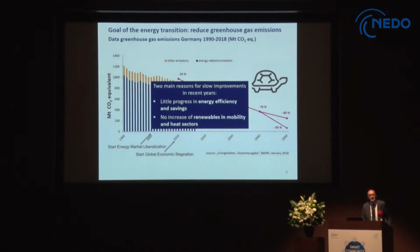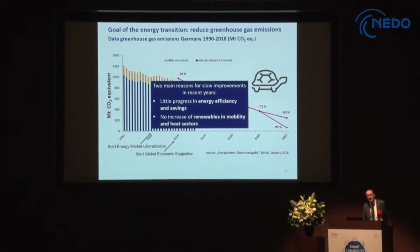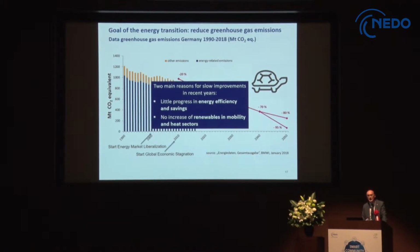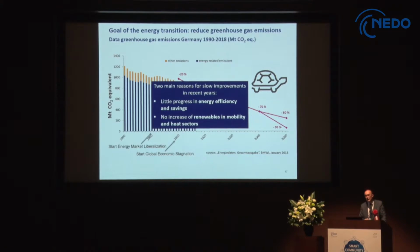So the two main reasons that have been identified why we are slowing down have to do with the fact that we have little progress in energy savings and energy efficiency. And that has to do with the fact that the production capacities have been reduced. So the CO2 certificates have dropped to 4 euro per ton. Now they have increased again to 24, 25 euros per ton CO2. So now companies are forced to invest in reduction of CO2.